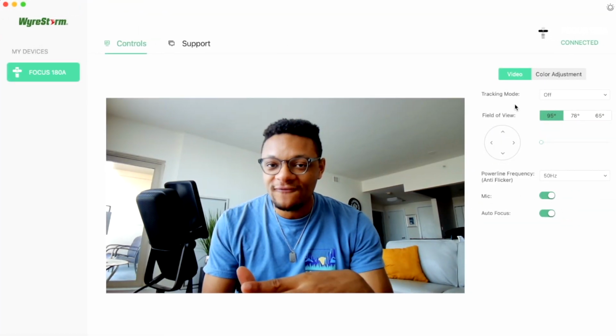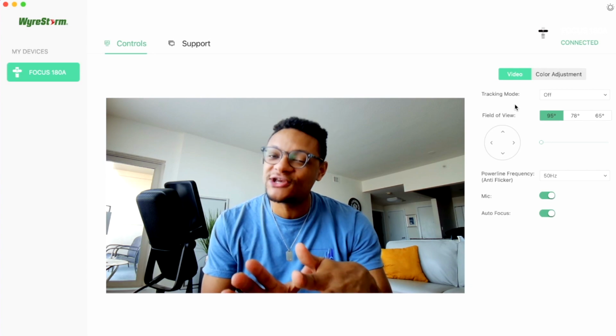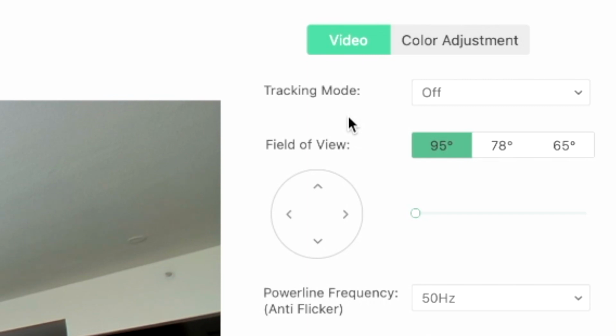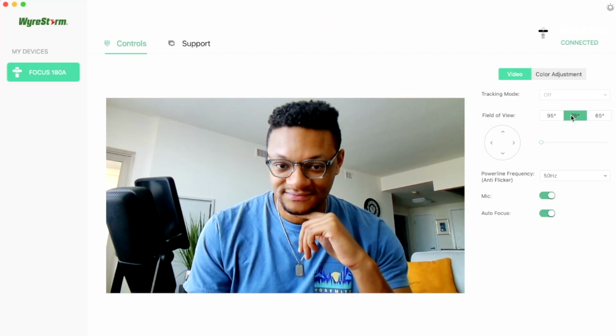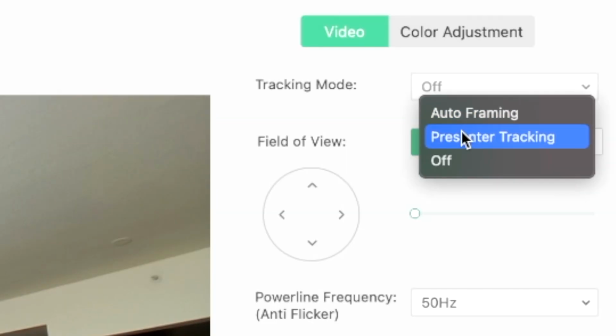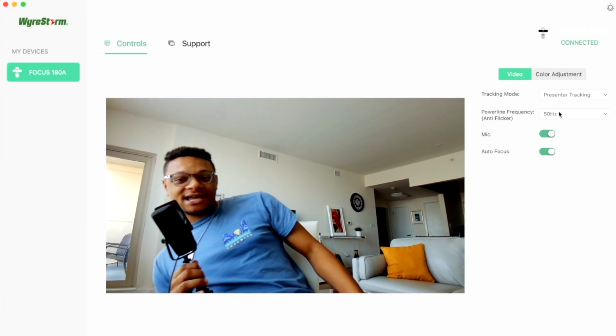In the Wirestorm software that comes along with this camera, this is where you can enable those cool features. So on the right hand side, you see that I'm in the video tab, and within here you see that my tracking mode is off, where I can set my field of view to 95 degrees all the way down to 65 degrees. Now, if I set this tracking mode to presenter tracking, the camera will start tracking my face depending on where I am.